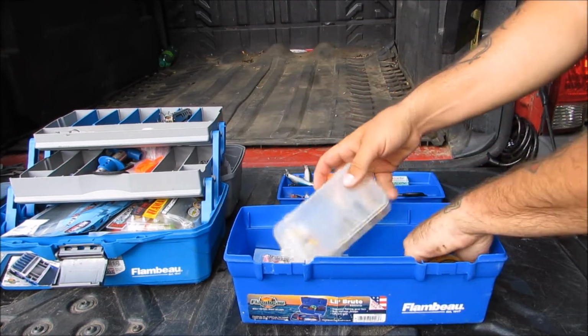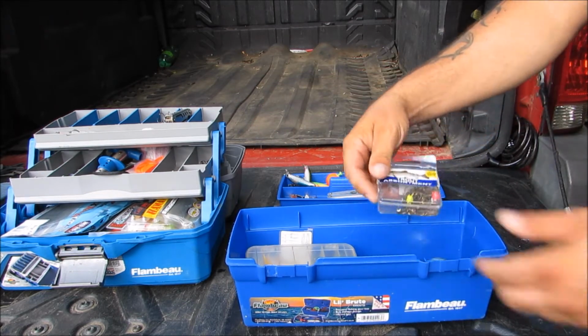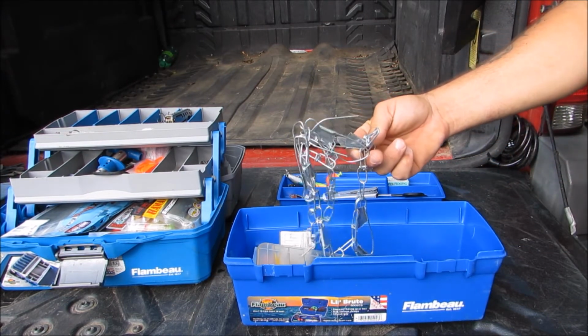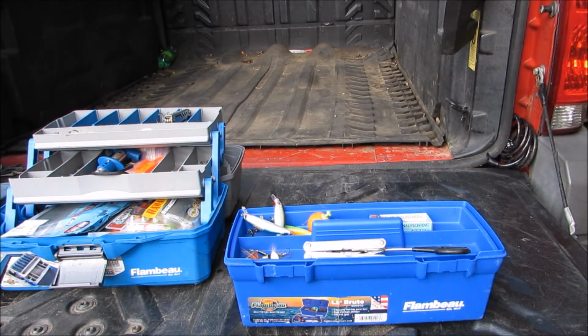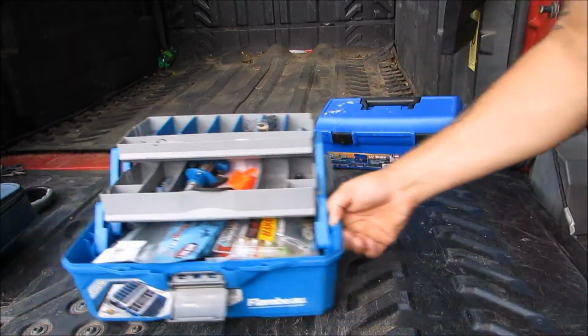So yeah, got my power bait. I usually throw that on like a Carolina rig. And then I've got some of my trout assortment hooks there. And I've got a stringer just in case we're out trout fishing and the trout happens to die. We usually keep them. So yeah, that's pretty much it on the trout fishing, guys. It's just rather simple. Pretty much all I do is throw a jerk bait, rooster tail, or some power bait or something like that. My favorite and what I use the most.